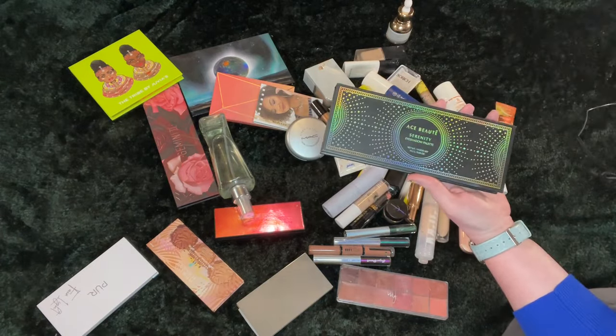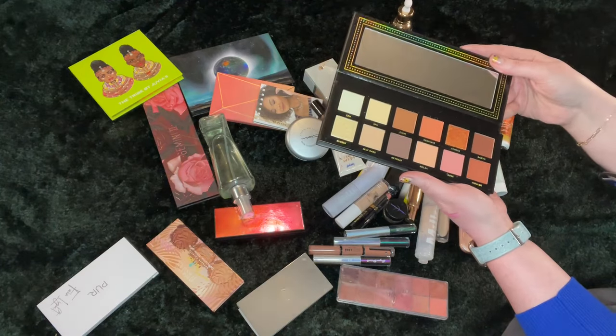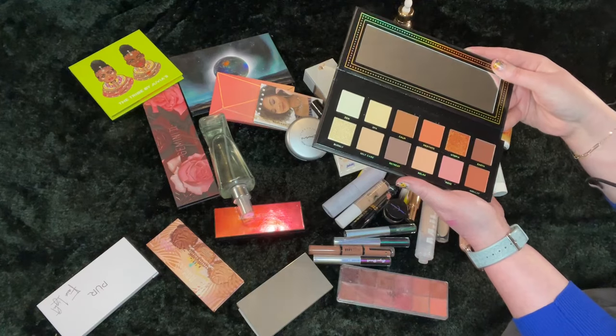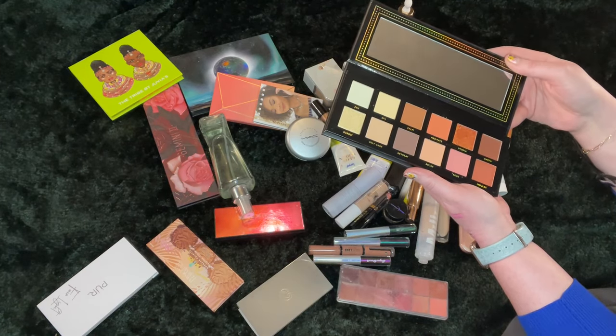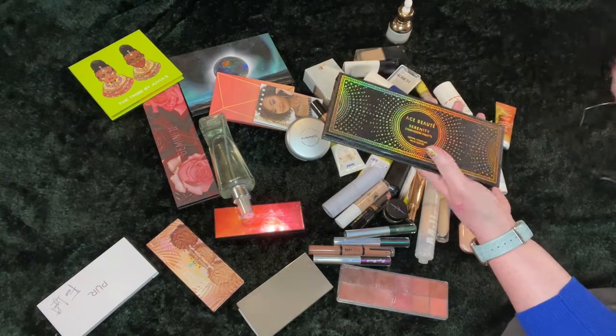Same with this one, the Ace Beauté Serenity palette. I got this from FabFitFun. I think I used it once, and it's pretty. I like neutral palettes, but I don't love neutral palettes. And this one really is not anything to write home about. It's nothing special. There's nothing wrong with it, but it's nothing like, oh my gosh, this is the best palette in the world.